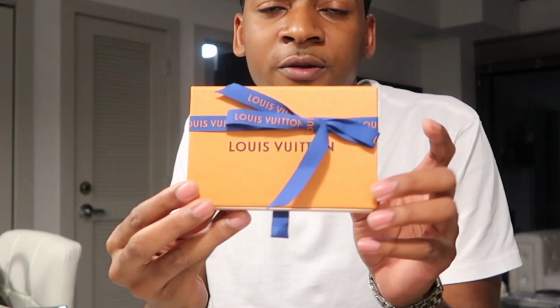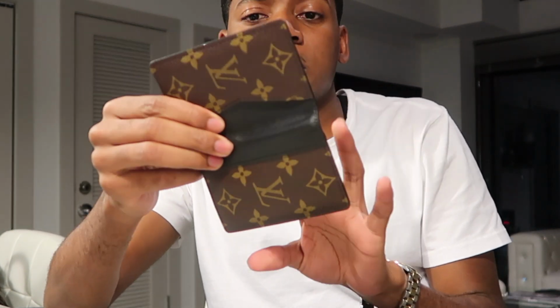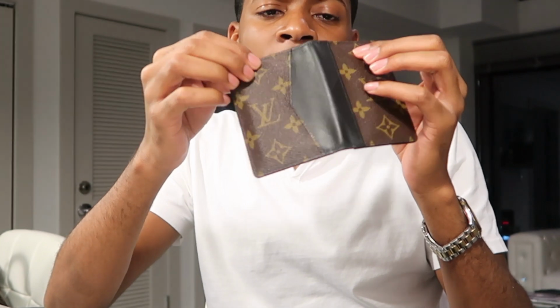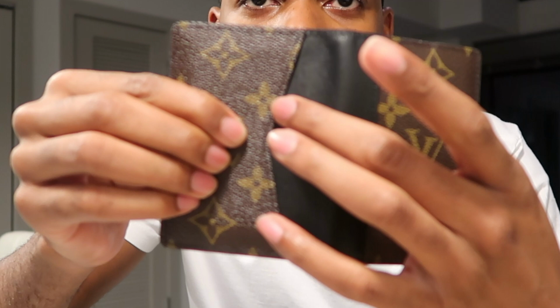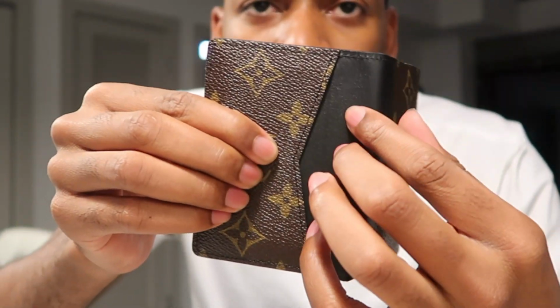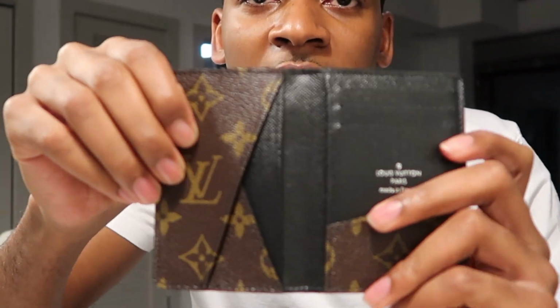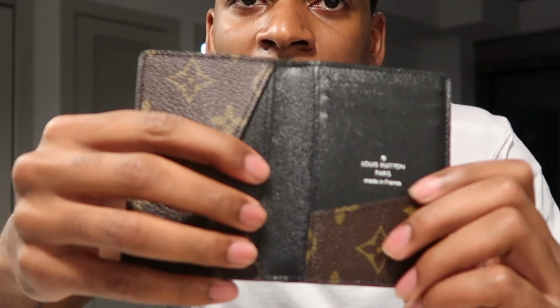The next item is also a pocket organizer. Again, the signature box and its dust bag. This item is in the monogram Macassar. So it's the signature brown and gold Louis Vuitton monogram print with the black leather spine on it, and then the canvas carries over into the inside where it's again the signature with the black.